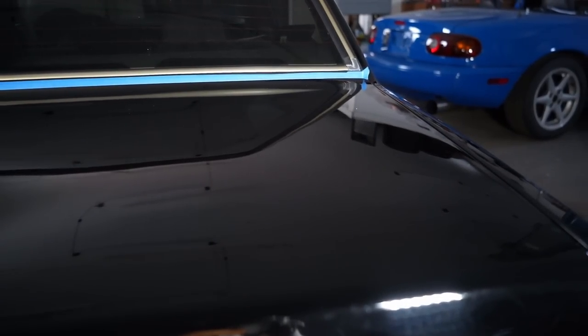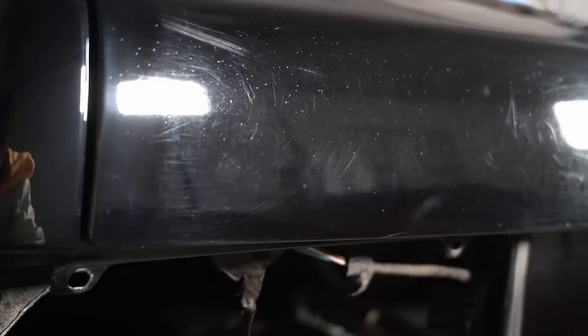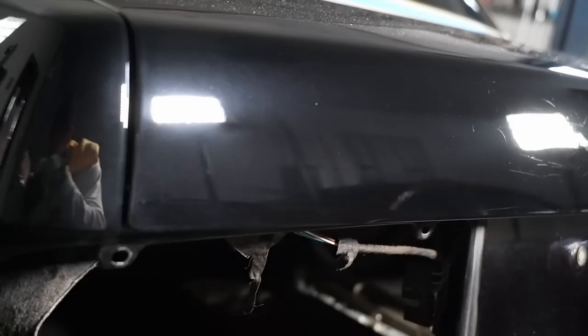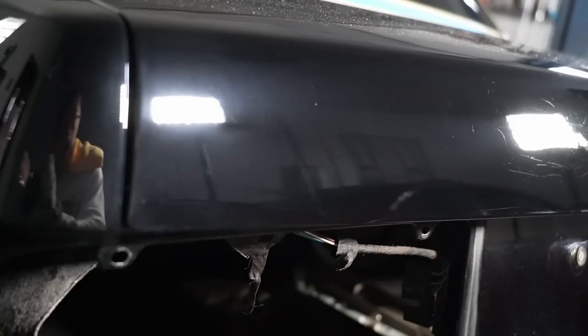Once you get the bright lights off the paint, it looks crazy. It's literally a mirror. This is gonna be a really good transformation. It looks like a whole bunch of pitting from the exhaust, so let's see if that comes out. The first pass got all the pitting out from the exhaust, but it did leave some scratches over here, so I'm gonna continue applying pressure.